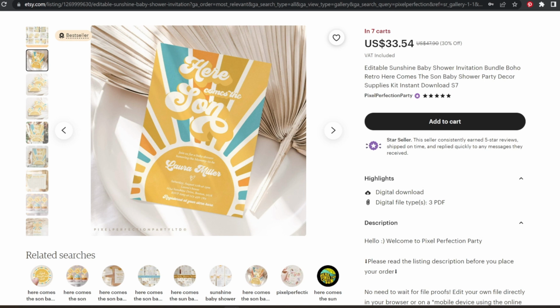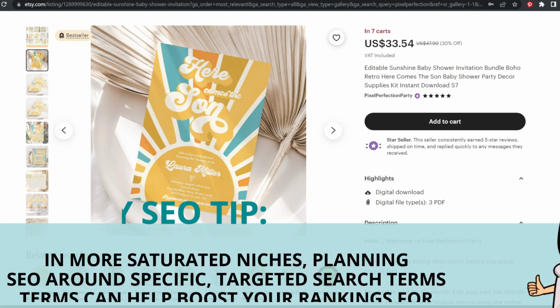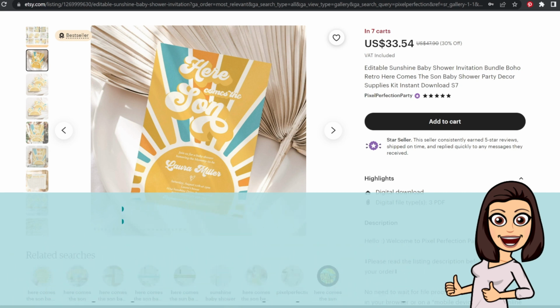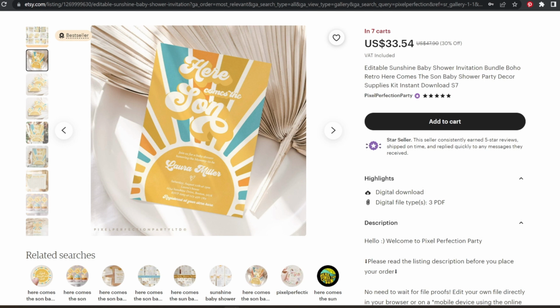So we can see from their SEO, from their title and their tags specifically, that they really wanted to target people that are looking specifically for this type of party theme. They aren't using many tags with a medium or broad search volume. They are using all very specific tags with sun, baby shower, or sunshine.